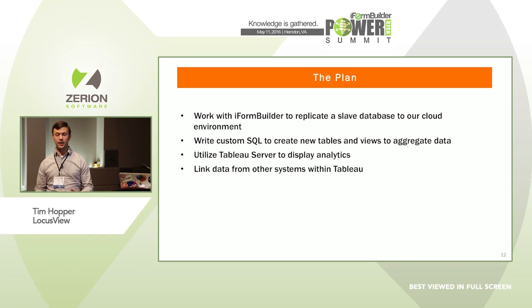And what we found was that Tableau, like Bayer in the last group, was a really great way for us to do that. And then after all that's said and done, it's not just iForm Builder, it's not just GIS data, it's all these other things that we have to eventually integrate, and Tableau helps us do that, but it's not really the best kind of integrator.